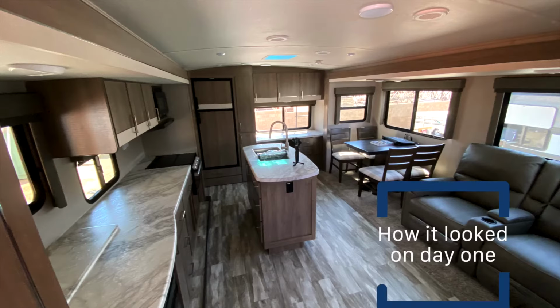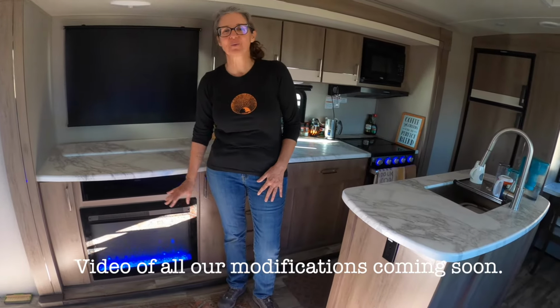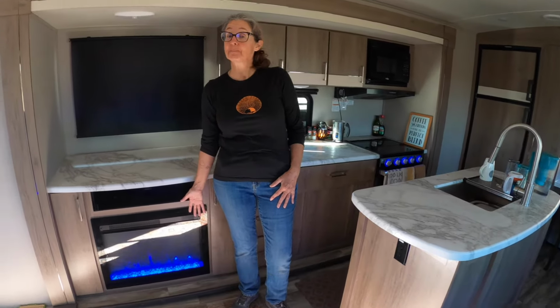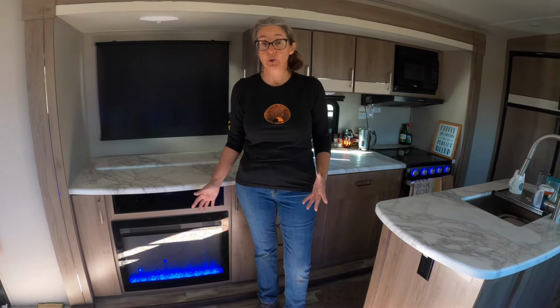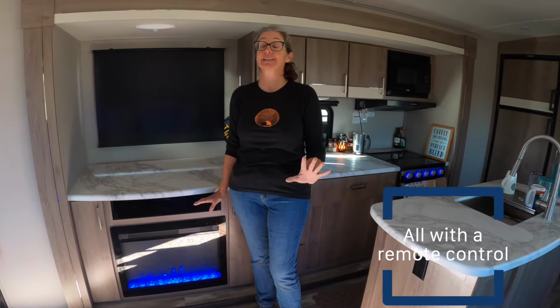Welcome to the living area of the rig. We have made some modifications, but let's show you around the rig to begin with. We have the fireplace here. What we love about this is you can have this pretty light on without the heater coming out. It's electric, so it works great on our solar, so we're not burning propane. It has all these different thermostat settings, so it goes from 64 to 80. Why you would want it at 80 is beyond me.